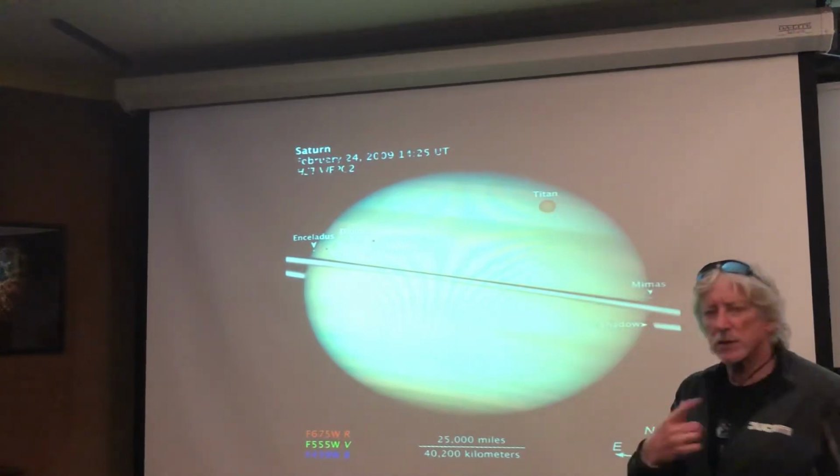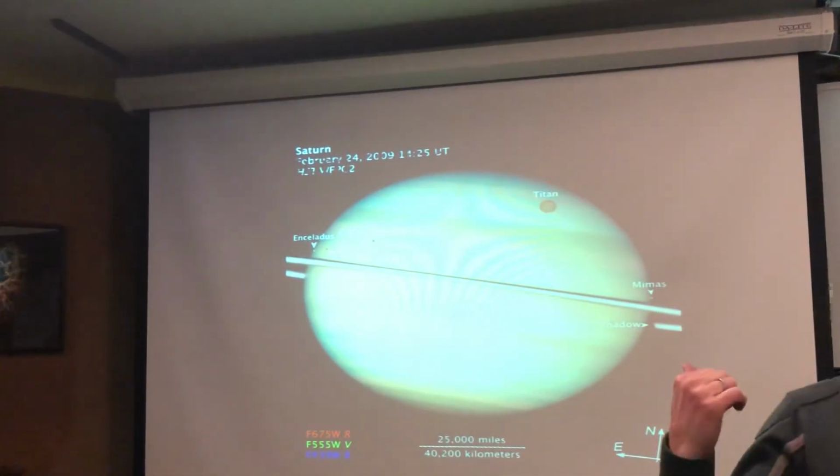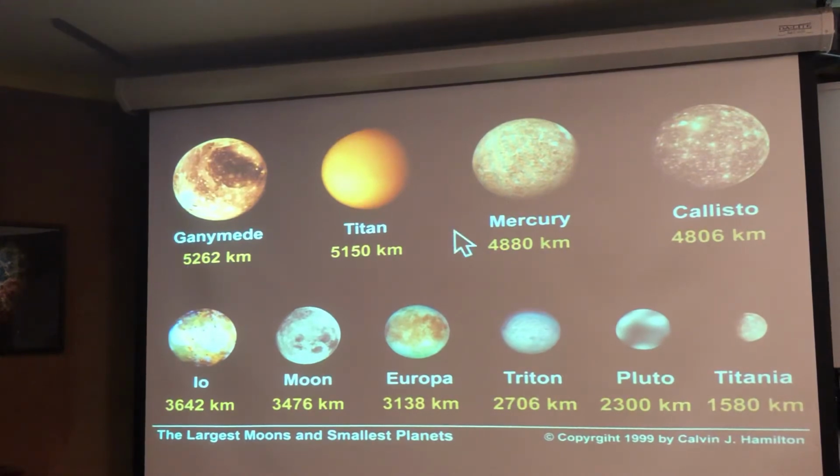And then Titan. Interesting thing about Titan, when you go past it the first time and you go, oh, wait a minute, what was that? I can't see the surface.